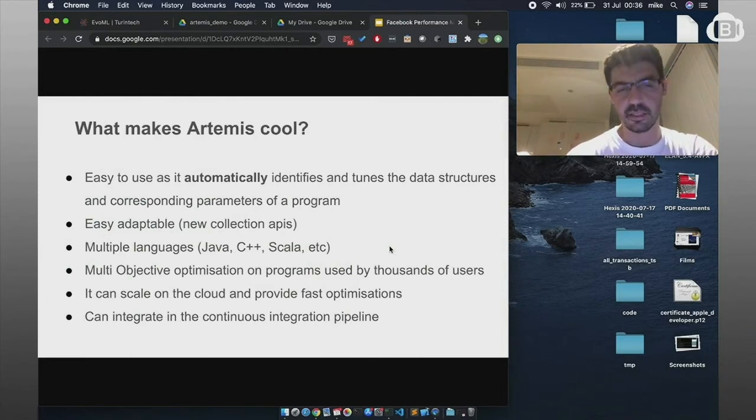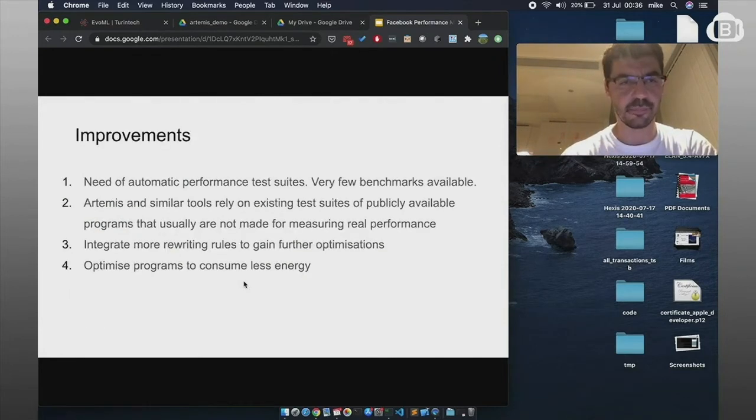It's quite easily adaptable. We have applied Artemis now on new APIs and also on new languages. It is multi-objective. It means that it doesn't optimize for only one objective, but it allows the users to have multiple variations of their program. It can scale on the cloud, and it can integrate very easily in a continuous integration pipeline.